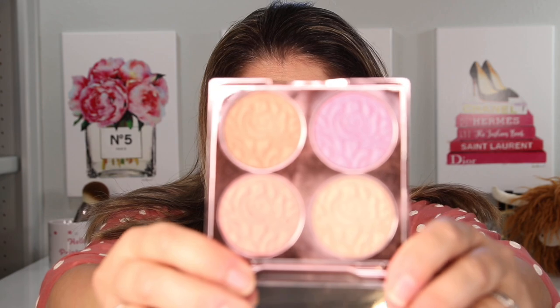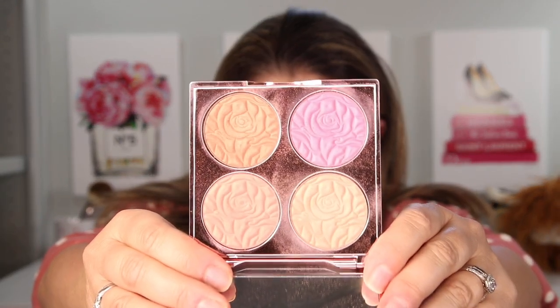Let's do some arm swatches. I will tell you, it has that now signature By Terry beautiful rose scent. And I was talking with one of you in the comments on another video. It's a natural rose scent. There's nothing fake about it. It's quite delightful, I think. And I don't usually like scented products, but this is beautiful. So let's just take a look at it first in the pan. Slightly similar to the Sunny Flash if you had it.